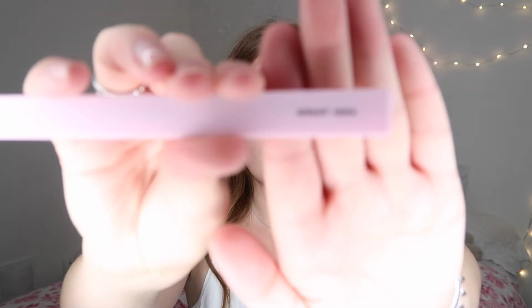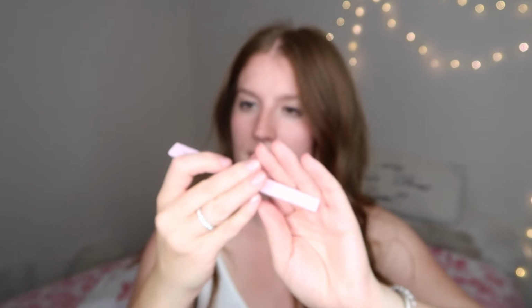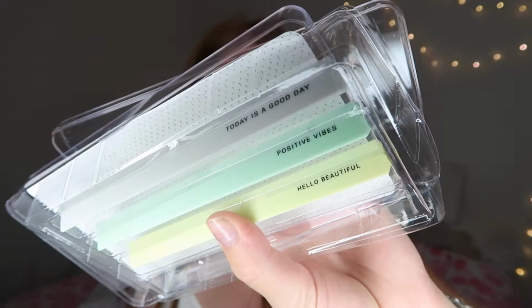And on all the pens, they have really cute little sayings. So this one says good vibes. The yellow one says hello beautiful. The green one says positive vibes. And the gray one says today is a good day. So they all just have really cute little notes on them.